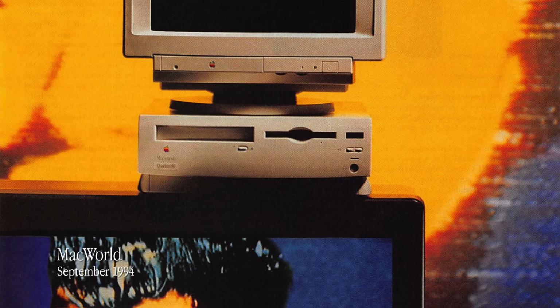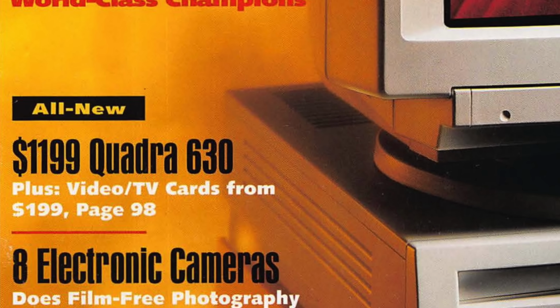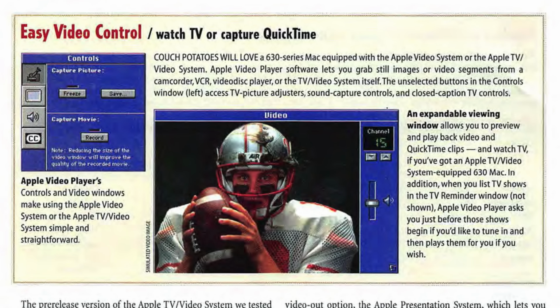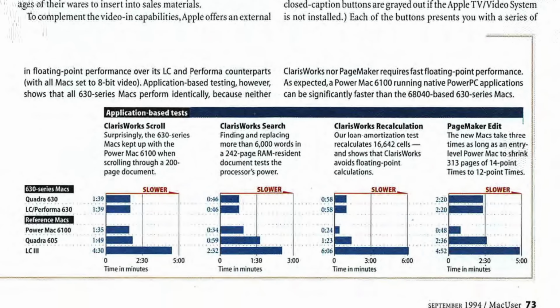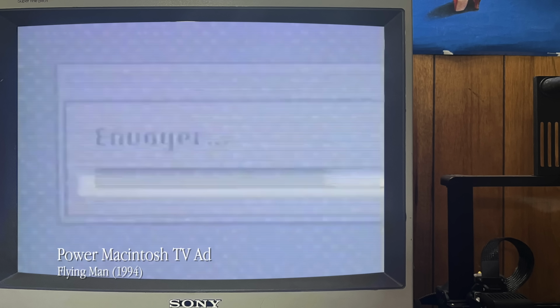So there it is. The Quadra 630 was the better buy if you needed to buy a new Mac for your home in 1994. $1,200 versus $1,800 is almost a no-brainer. A cheaper system with near equal performance for the vast majority of home software, and no need for dongles to use the vast majority of Mac monitors available on the market. That's such an easy conclusion though, and kind of unsatisfying.